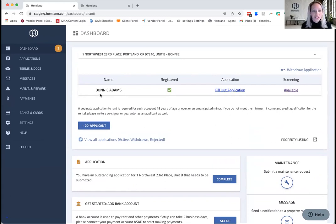And so this tenant, Bonnie, is actually in the process of applying for the property. They've done the background and credit check. They can view it here. They can add a co-applicant. If they withdraw their application, they can say why. We ask them to give a reason because that's data for you. You want to know why someone is no longer interested in your property, because that's further insight. Maybe they say, oh, I found other 3 bedrooms, 2 baths that were cheaper in the neighborhood with the same amenities.